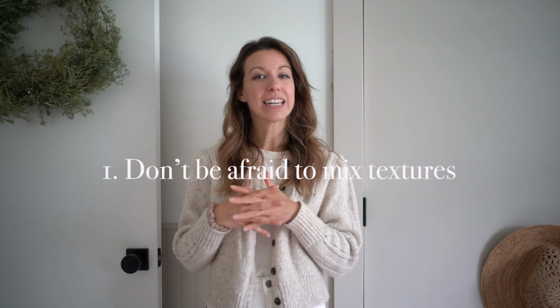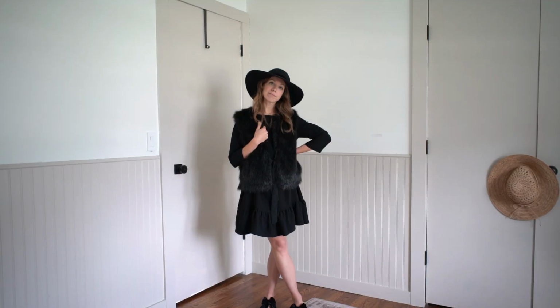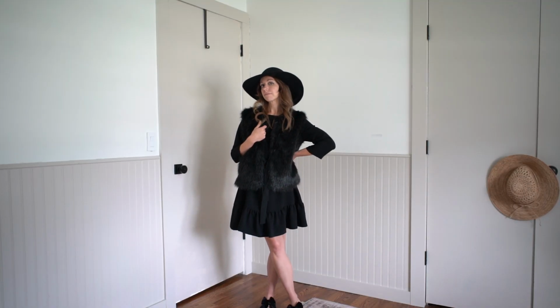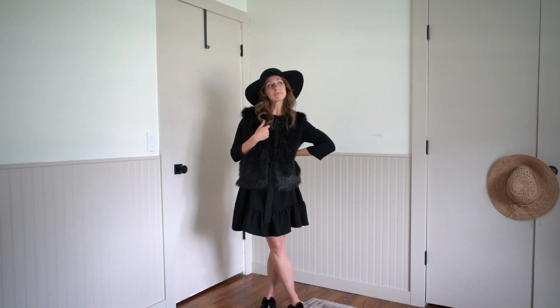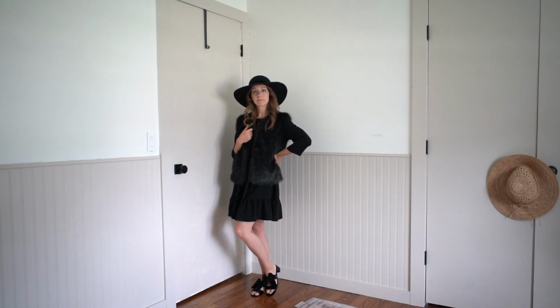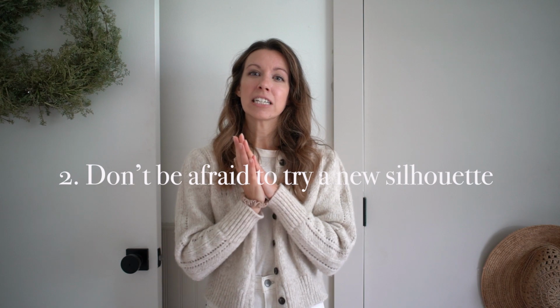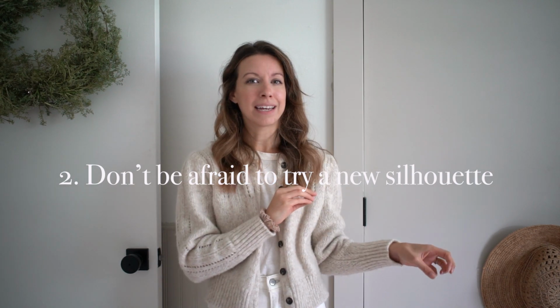So first of all, don't be afraid to mix your textures and textiles. If you have a gorgeous velvet shoe that you want to pair with maybe a silk dress, or you have a very chunky cardigan that you want to pair with more of a broadcloth or a cotton, don't be afraid inside of this idea of monochromatic dressing to mix your textures, mix your textiles for just a very unique and interesting look.